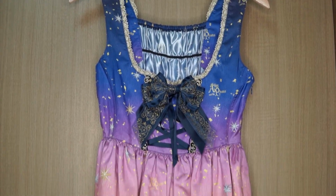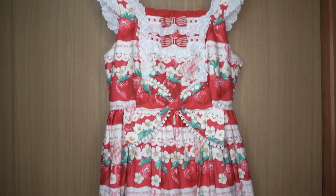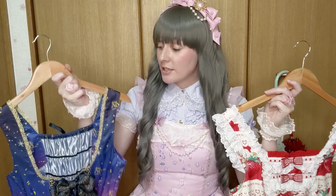So I got two of these dresses recently, and I wanted them ever since I started wearing the fashion, and they did come out around the time when I was starting to actually wear the fashion and go to meetups. So yeah, I've been looking for these exact cuts and colors for a really long time, and this one here is Starlight Carnevale from Alice and the Pirates, and this one is Strawberry Whip from Angelic Pretty. So I'd like to show you all the details that are on both of these dresses and take a closer look at them. So let's get started.